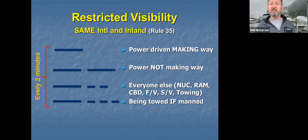We have one other identity signal we're going to put out there. Four short blasts. Four short blasts are sounded by a pilot vessel in the fog. Pilot vessel would sound these four short blasts immediately following the prolonged blast. So if it's making way, it's going to have one prolonged, four short. If it's not making way, two prolonged, four short.